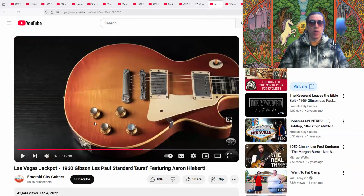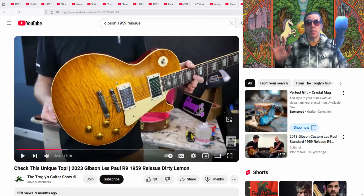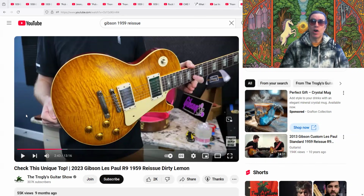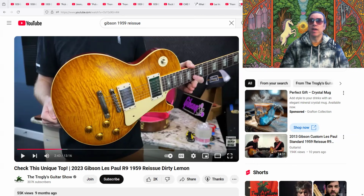Compared to this one, if you were not told this is a 1960 and it was $250,000, what would you say against this one? I'm guessing minimum 90 people out of 100 would say this one looks better. Minimum 95 people out of 100 would say this one looks better than this one.